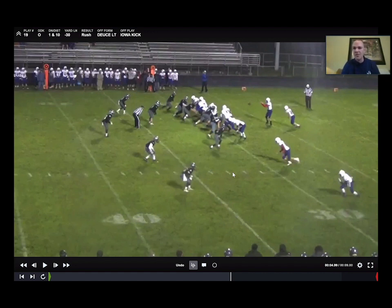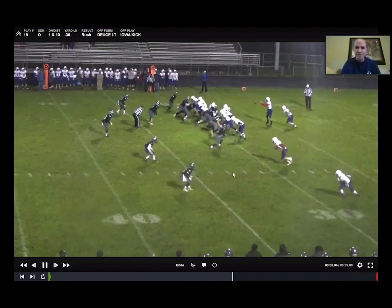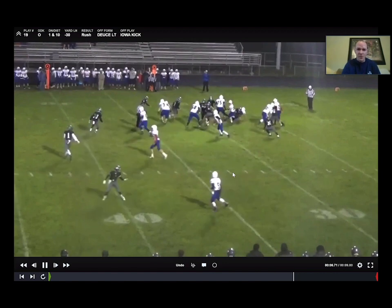But we want those front seven kids to be very sound in what they do, and manipulate these guys into what we practice, or get them out of what they normally do to create confusion. And not all of this is great, obviously.